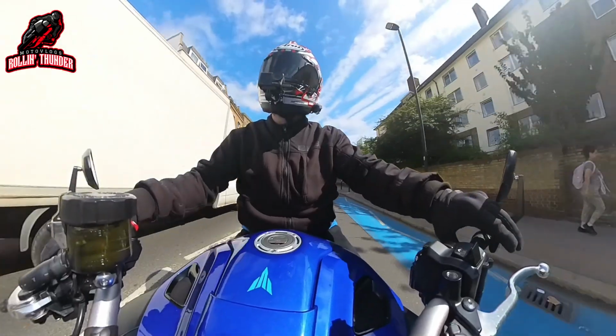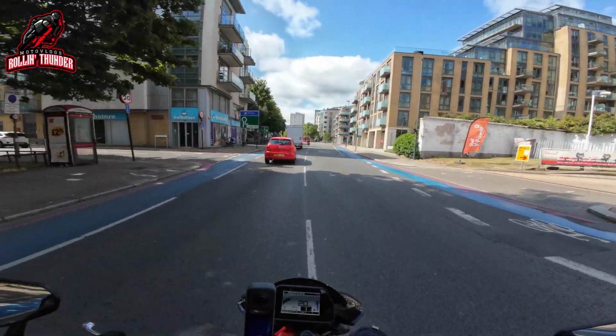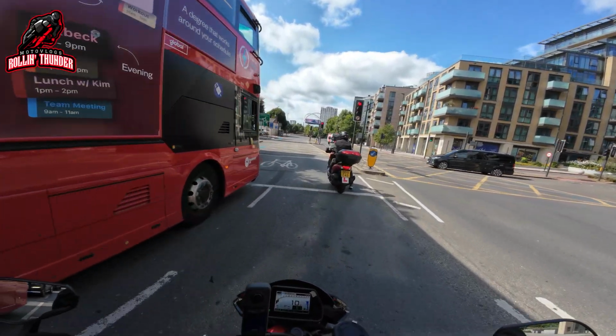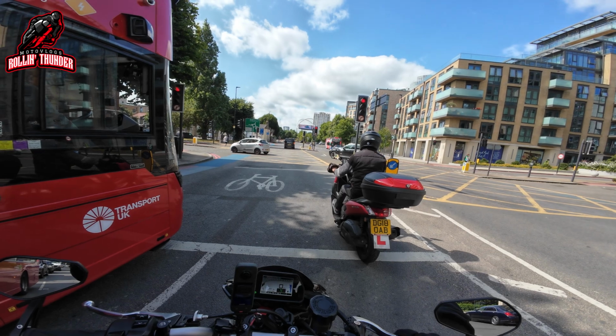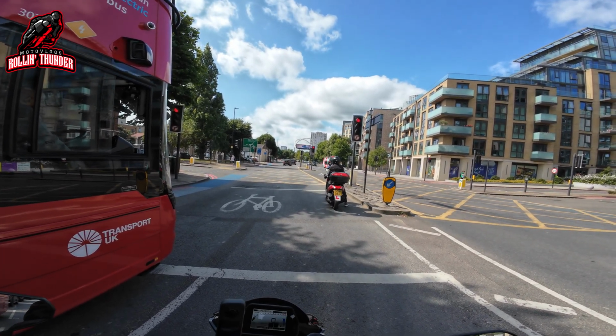That was nice of him to let me go. The MT-10 is rapid, and I mean super duper rapid. And I know a lot of people are going to say it, and I know it's been said before, and it is a detuned R1, let's be honest. It's a detuned R1 with some upright bars, and I'm not going to lie to you, it sounds the absolute dog's bollocks.